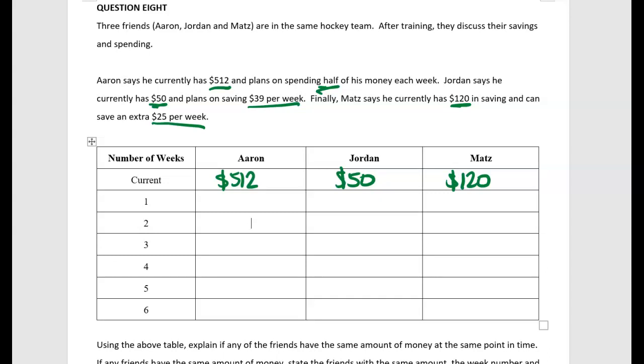Aaron is spending half of his money every week. So what we need to do, halving is the same as divide by 2. So we need to go divide by 2. 512 divided by 2. That means Aaron has $256 left. We then need to keep dividing by 2. Divide by 2. Now he's got 128. Divide by 2 again. Now he's got 64. And then he would have had 32, 16, and 8 as well. So Aaron is spending a lot of money real quickly.